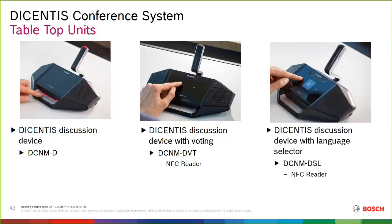We have a language selection. So like the voting one, if you called and said my priority is audio and interpretation, with the NFC reader, so I could scan in, sit anywhere, and it'll know I want to hear Spanish, for example. That would be the most cost-effective way to get those features. And what's nice is these, voting and language selection, you don't need to add license to them. Those features come with it out of the box.